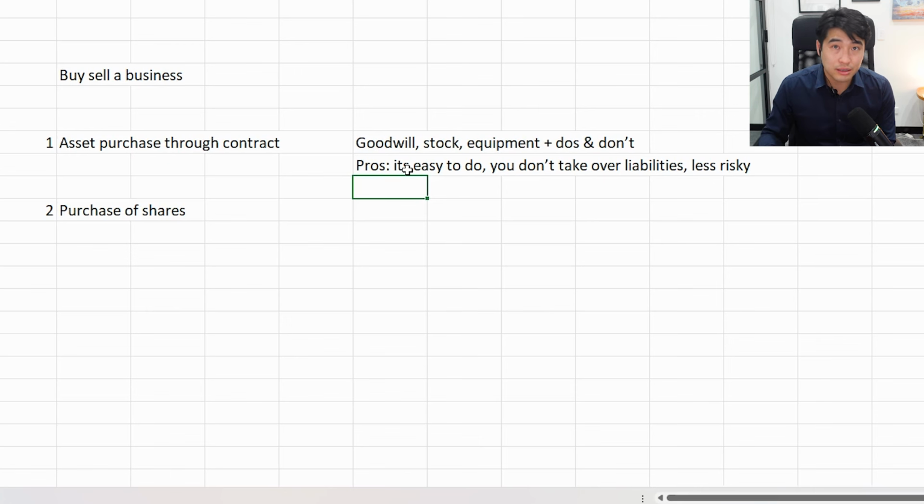You don't actually know if anything is happening with a customer. They could be having a legal battle with a customer. If you assume control of the shares and 100% of the business, that means you're liable, the business is liable. Whereas in this situation, which could be a con as well, you set up a separate legal entity.